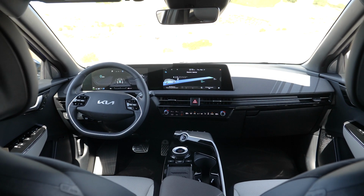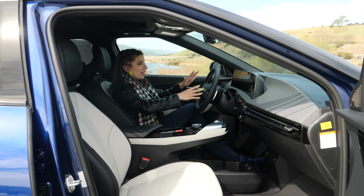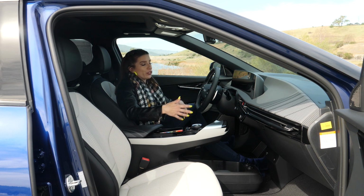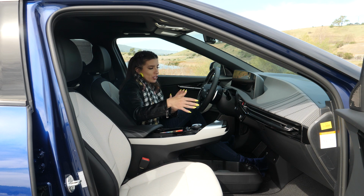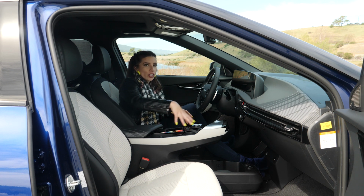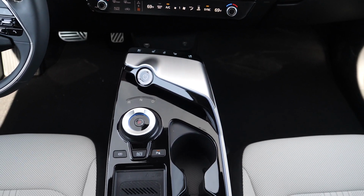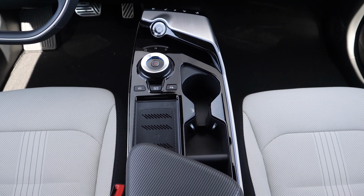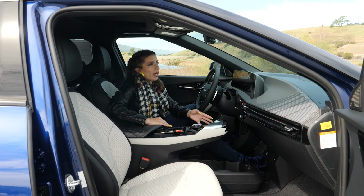The best word that I can use to describe the inside is ergonomic, because it is arranged in a way that it's easy to access a lot of the functions while you are driving, especially starting with this center console. I like that they put the wireless charger here, because I know a lot of times they put your wireless phone charger where your phone will be less of a distraction for you, and that's cool and all, but I'm not gonna explain myself. I want my phone right here.